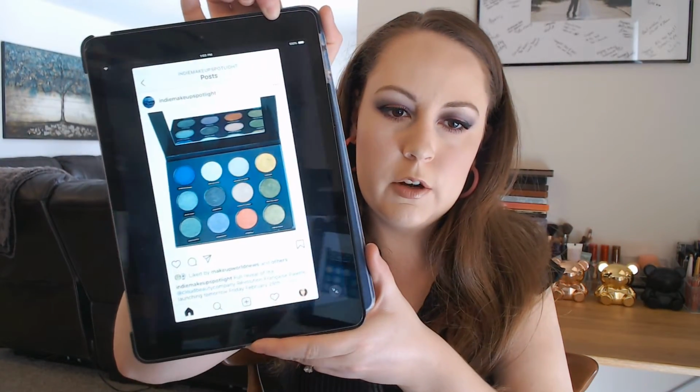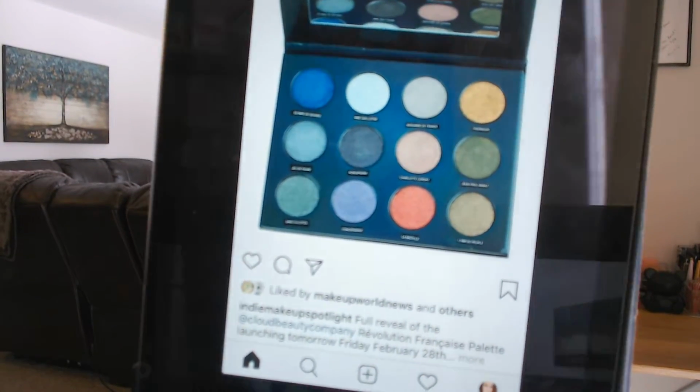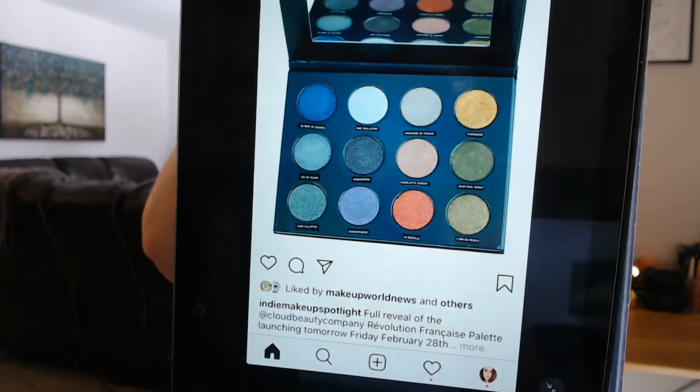But here's my initial thoughts. The color story is obviously very cool toned. It's fine, I guess. Nothing that really interests me that much. But can I just point out, why are the shade names on these weird little labels? I'll see if I can get it to focus so you can really see what I'm talking about. Let's not do that. Okay.